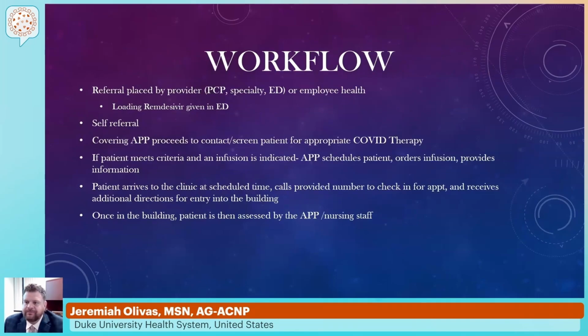So what's our workflow? The workflow we use from start to finish, when a patient gets COVID till we actually get them an infusion. So patient gets COVID, whether it be a home test or they have symptoms and go into one of our clinics and get a test done at one of our facilities. After that, a referral is placed by the provider. That can be from their own PCP, a specialty service, or the emergency department.